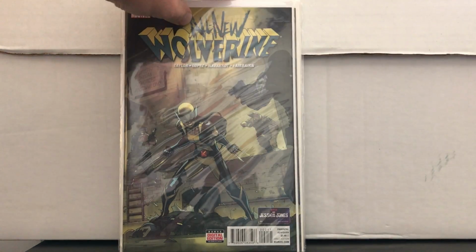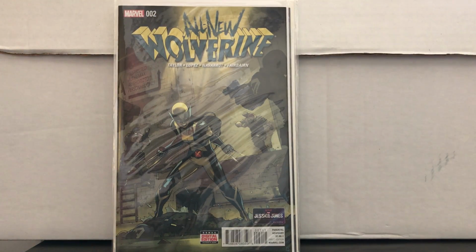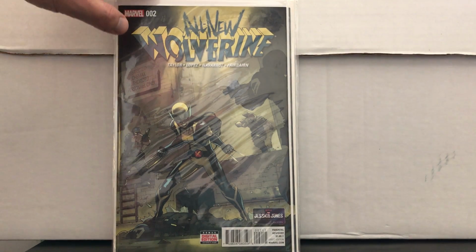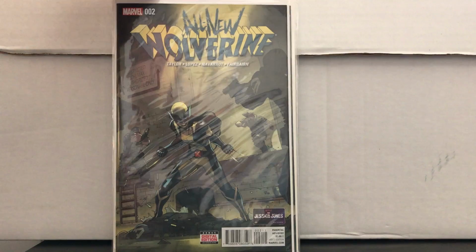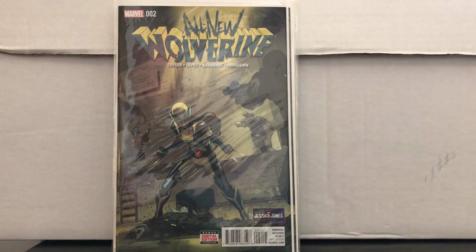All New Wolverine number 2. First appearance of Gabby. I showed this last video, as well as Donna and Zelda, I think, are the other 2 characters. But really, it's the first appearance of Gabby, daughter of X-23, that is why it's significant. And it's going for about $10 now. $10-12. The variant, the 125, is pretty hot, about 75 maybe.